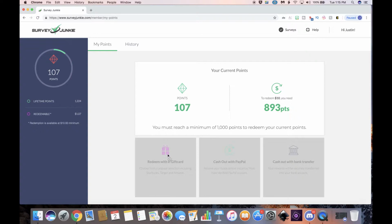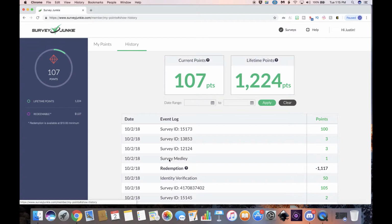I have not tried the e-gift card option yet, but there are some options such as Amazon, Starbucks, and Target that you can get a gift card for with your points. On this site, 1 point is equal to a penny, so once you make 1,000 points, that's $10, and you need $10 to cash out or redeem. So once you do that, you can redeem your points for money. As you see, these are just a few of the recent surveys I've taken, and then here's my redemption to my PayPal. So I got $11.17.